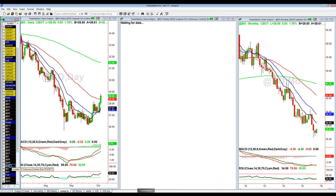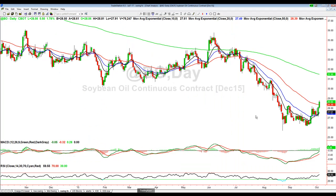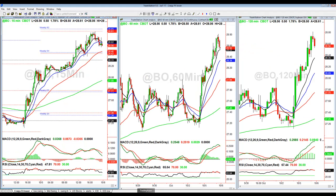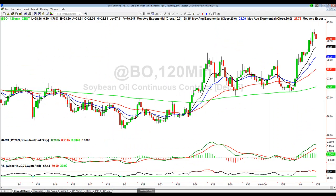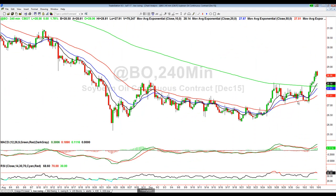We'll have a look as well at soybean oil, is what I meant to say, and you can see another trend change here. So we've gone from these lower highs and lower lows into a higher low, pushing into a higher high. The trend is starting to really power along, looking really nice actually. And if you have a look at this 120 moving average, it's fanning very nicely indeed. As is the 240, which looks really good as well.